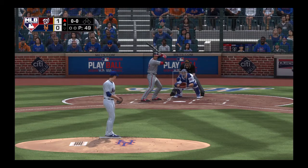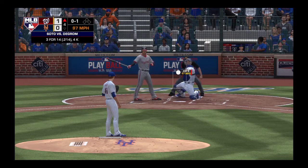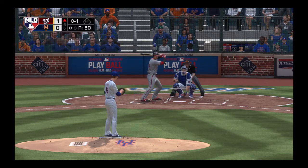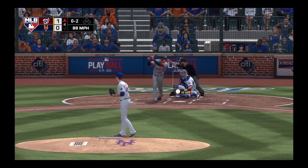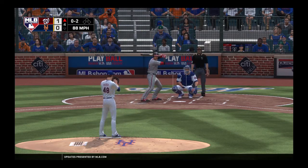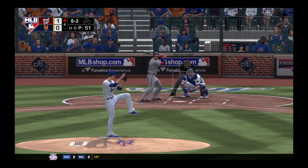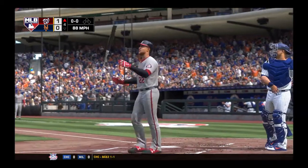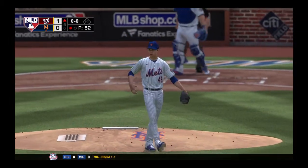First offering on its way. Strike taken up in the zone. And he gets him to swing through that one. He's in control, 0-2. 0-2 count. You could do just about anything you want right now. Up, down, in, out, hard, soft. Good time to be a pitcher. Swung on and missed. Really fooled him that time for the first out.